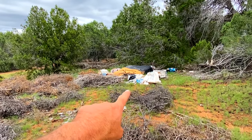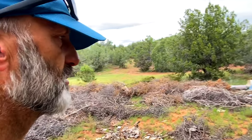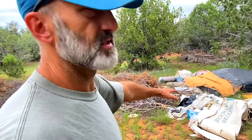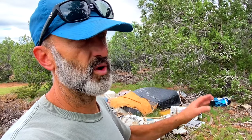And then this is an area, you'll see this on ranches, and I always kind of wondered why people would have these. I'm like, man, why don't they clean that up? But it's an area where you'll store things until you have a chance to get everything together and go to the dump and make one run. So I do about one run per year.